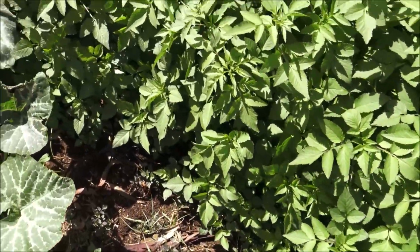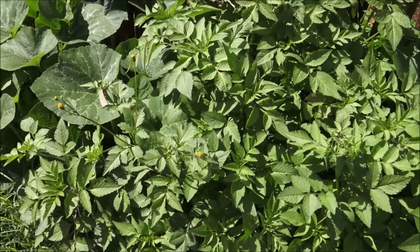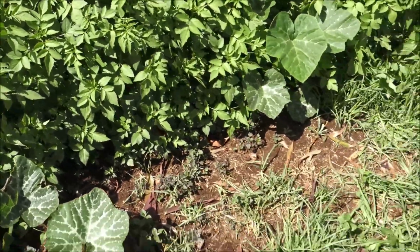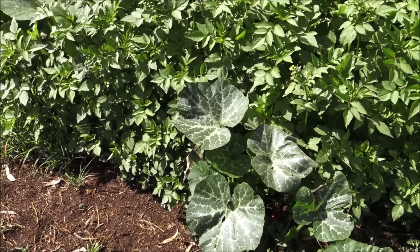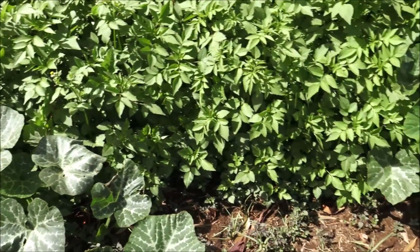So that's pretty much it for weeds. So what do you think? Are they beneficial in hard seasonal times? This is perhaps proof that they are. These pumpkins are doing very well, and it's way outside the conventional box of vegetable gardening.